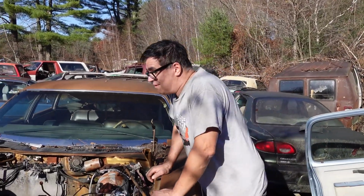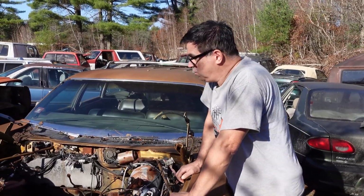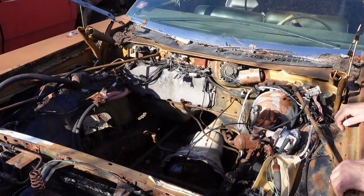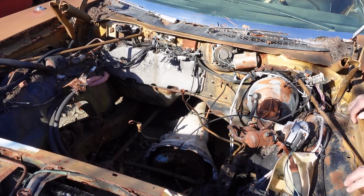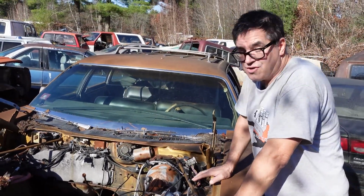Now, the problem with that 440 is that it made this car a target long ago for somebody who wanted to grab that 440, put it into a Dodge Dart or a Plymouth Duster and make a big block A body. So that engine is long gone. That's one of the problems. When you see a Town and Country, about half the time there's no 440 in it. So, the engine goes, the car's still good.